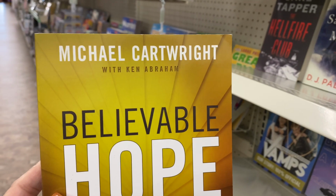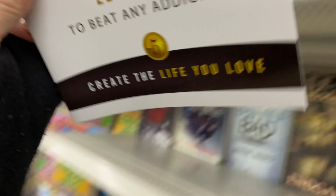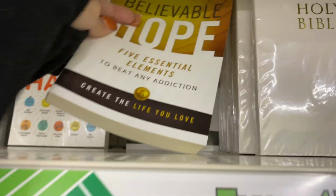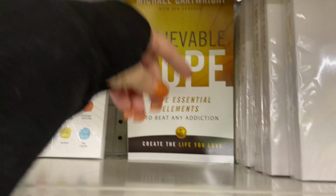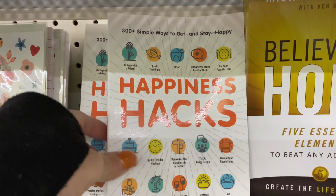But they are very big in this store with puzzles and little kids bedtime stories and even Bible stories. So I'm absolutely loving this. But as far as the books go, they really didn't get that much in. So let me just show you what they did here.